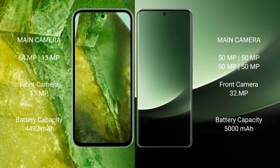Google Pixel 8a has a 4492mAh battery with 30W fast charging support. Xiaomi 13 Ultra has a 5000mAh battery with 90W fast charging support.